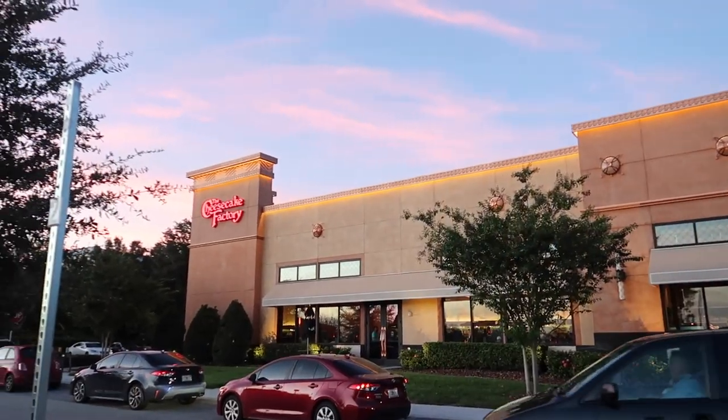So without further ado, let's head off to Cheesecake Factory for some light food. So we have now been seated at the Cheesecake Factory. We recommend booking a table because we got here and it was a 70 to 90 minute wait. It is a Saturday, but we did book our reservation online and we got seated bang on our reservation time, so that was perfect.